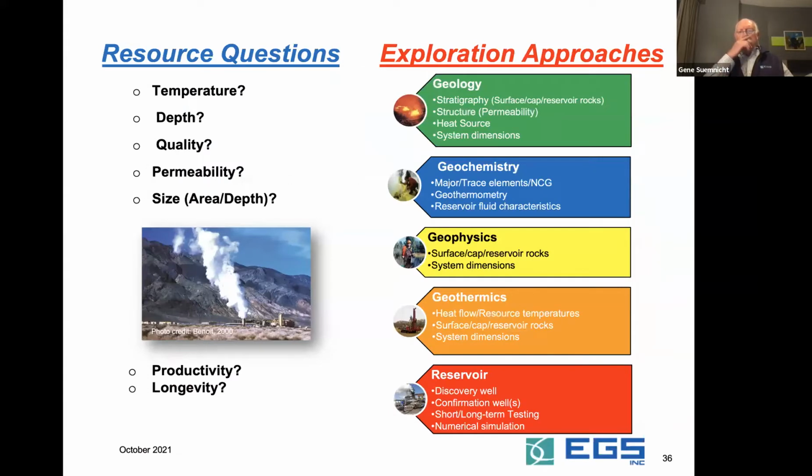So all the exploration that we've been talking about doing is directed at establishing all of the resource questions that you need to answer. What's the temperature of the system, the depth, the quality of the fluid, permeability, is it sufficient? Because remember, that's the holy grail. We need to be able to produce enough fluid, and that's permeability dependent. What about the size, the area, the depth? And what about productivity and longevity?